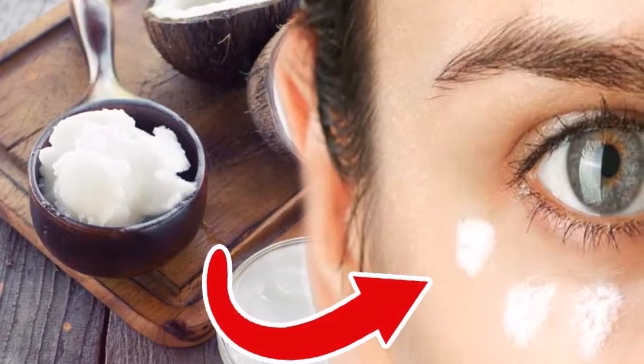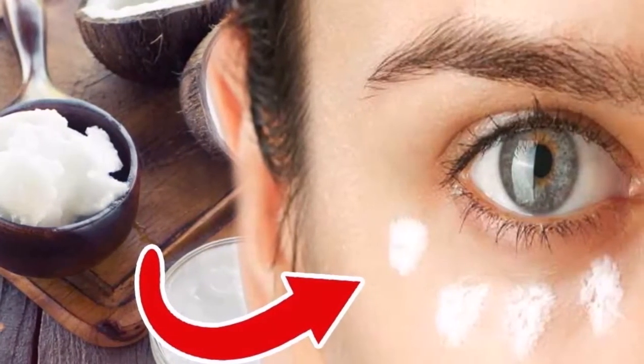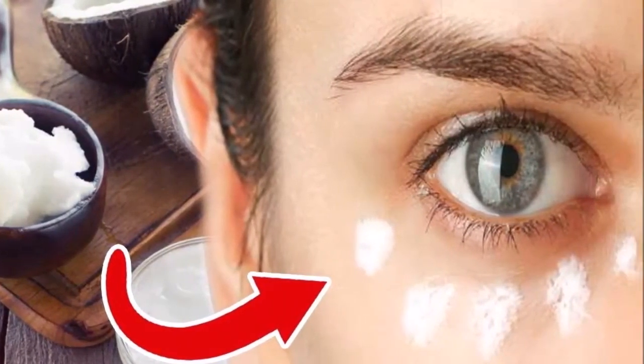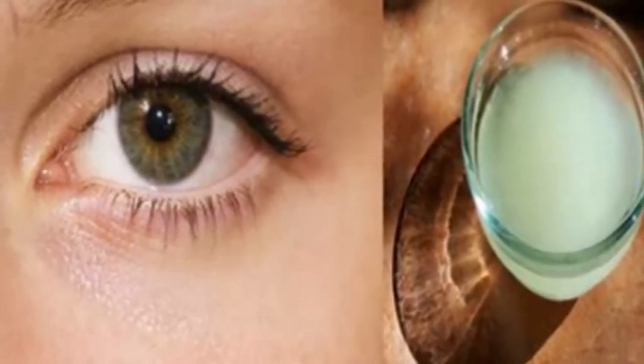5. Coconut oil hand cream. Did you know that you can solve the problem of dry hands with coconut oil? The coconut oil will make your hands soft and smooth.